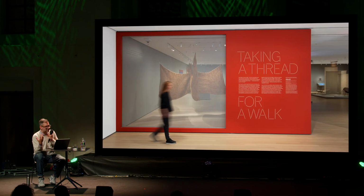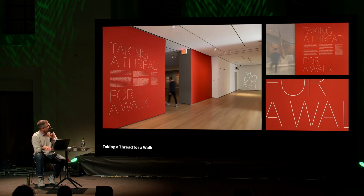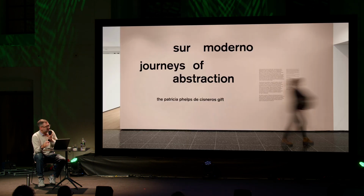And then sometimes we adapted MoMA Sans into custom variants. This was an adaptation of MoMA Sans in a stitch form for the collection show Taking a Thread for a Walk, which is all about different textiles. This is a Bauhaus textile that we use as a scrim, still in production, to peek into the gallery. Closer look at that.